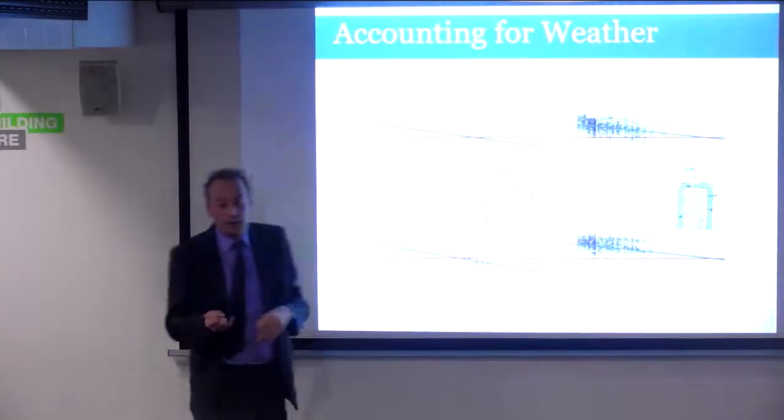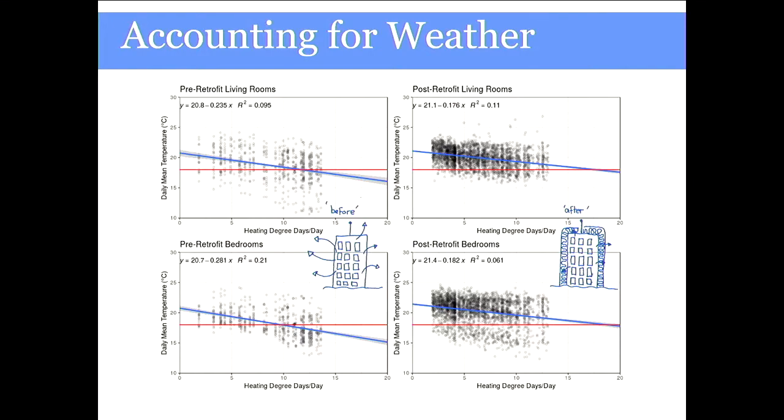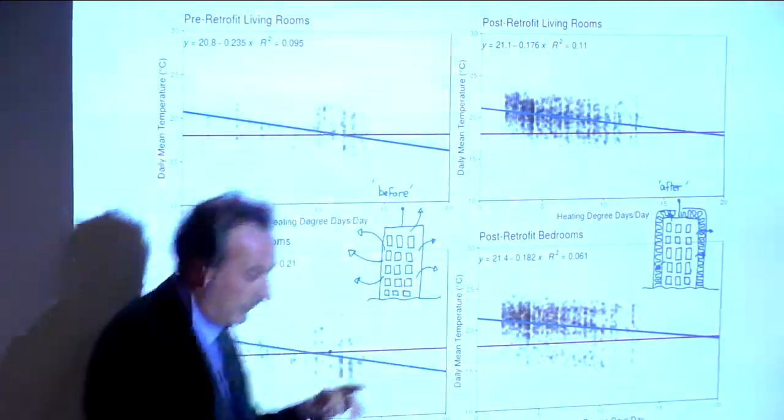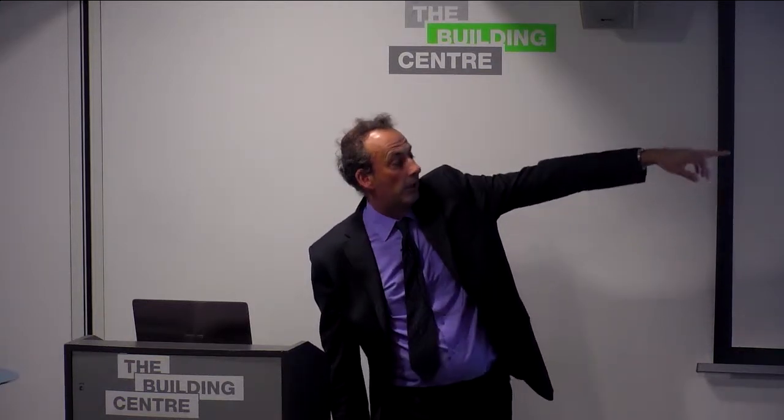This can mean two things. Maybe the heating system's undersized and it can't deliver the heating. I don't think it's that. Yeah, the R-squared value is quite low, I agree. But if you look at the data set, it's clearly going this way, isn't it? Is the heating undersized? No. Are people still not heating, which is probably the case? They weren't heating before, and my suspicion is they're still not heating very much now because of their circumstances.